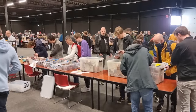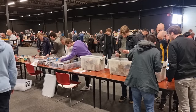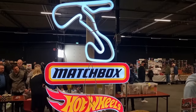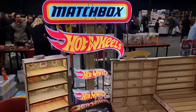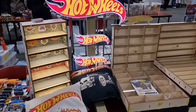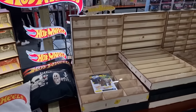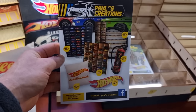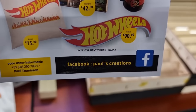Basket full of Hot Wheels, and it is very busy. Let's see if I can get in one of those. Okay, check this out, guys. This is really cool. This is all handmade, and this is for sale in the Netherlands, and that's very special because these things are very hard to find in the Netherlands, display cases. I'll show you the address, the telephone number, and a Facebook page.